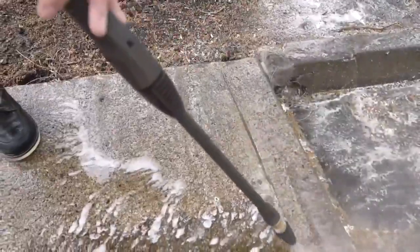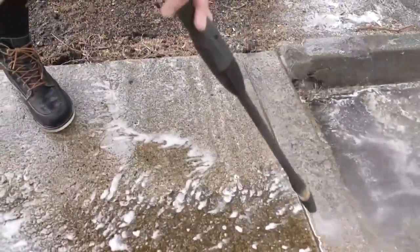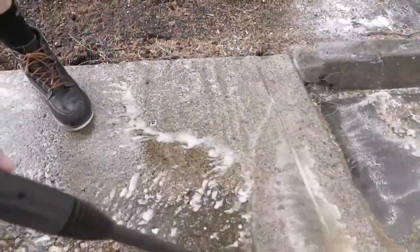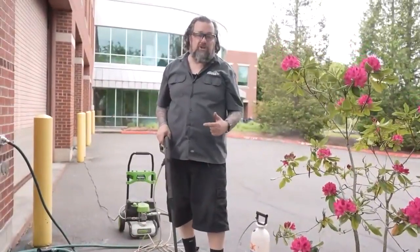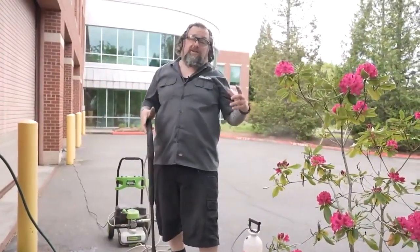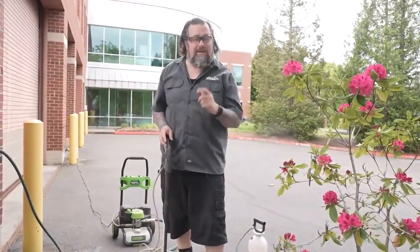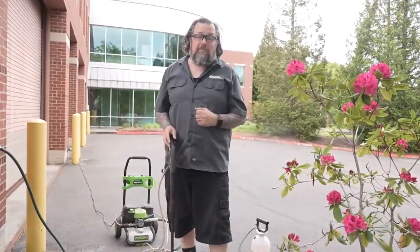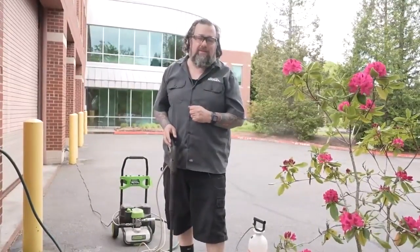If we look right here, you can already see the difference of what we've got. I'll get some of the soap off here. You know, it's really that simple. A good pressure washer, and if it's a big job, you can get some rotary heads that'll do a big swath if you have a lot of concrete to do. Either that, or you can hire a company to do it. This is an easy DIY project that you can tackle any weekend of the year.